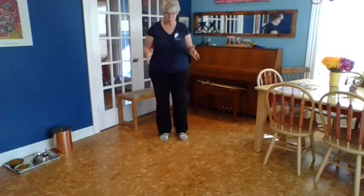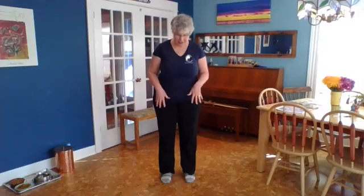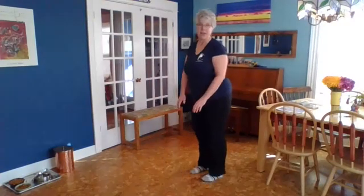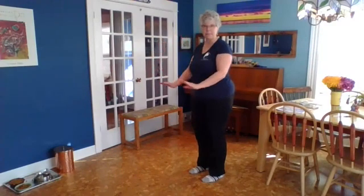Okay, so if we go from part one, let's go from the very, very beginning. I'm just going to turn the camera a little bit so you're not looking at half my head cut off. Okay, so commencement. From a structural perspective, the feet are shoulder width apart, and you're going to see the hands rise. If you're going to be learning Tai Chi, that's what you're going to see. You're going to see me lift the hands up and put the hands back down.